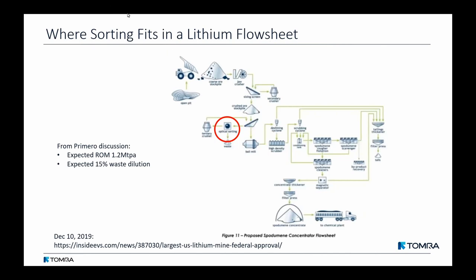Quickly, here's an example of, again, where sorting would fit in a flow sheet. This, again, is from Piedmont, some published material. Very simply, notice the sorting happens after the crushing. How much crushing is necessary depends on liberation. Once you get a good liberation, then some screening. The fine materials will bypass the sorter, and the material that is suitable for sorting would go through the sorter.